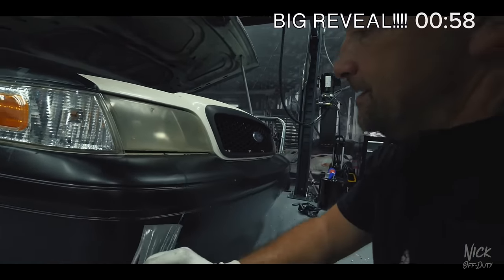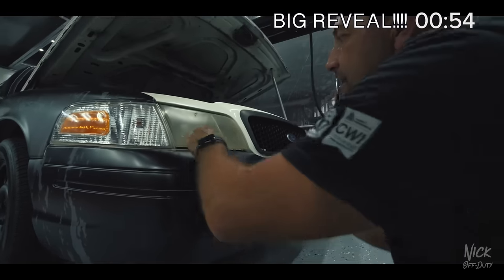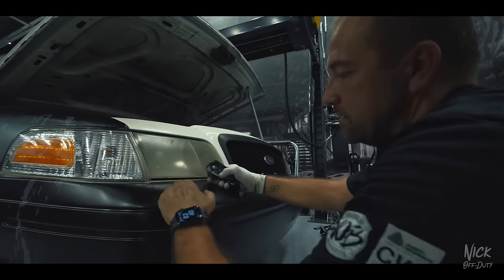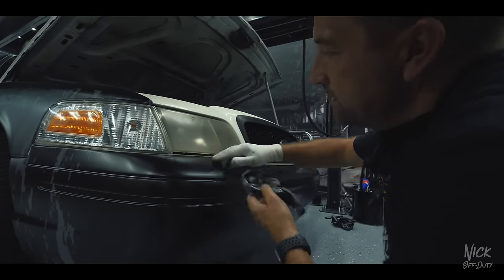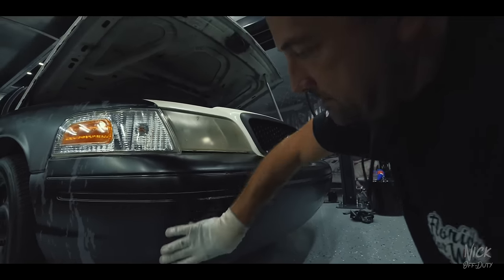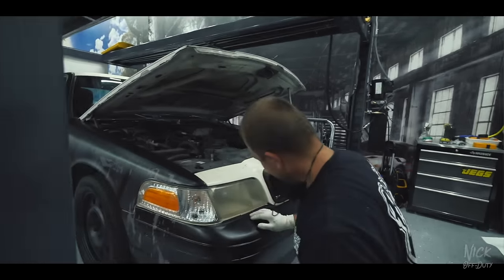Inside the tape. Yeah, it's so cool. It's called knifeless tape. Knifeless tape. Yeah. Precision. Exactly. So you're not straight cutting on the car. You're just cutting with the little tape. Shout out to 3M. Exactly. Shout out to 3M.